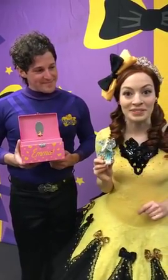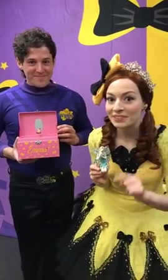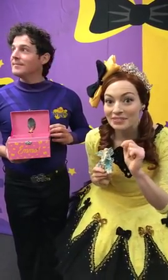I know what we can do with a fairy. We can have a fairy dance. But have a look closely. Here come the fairies.